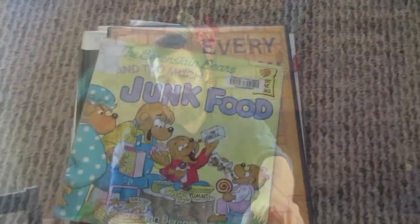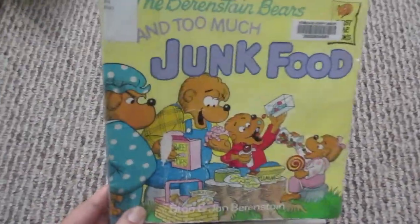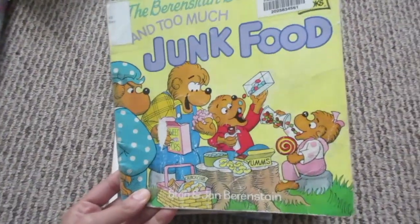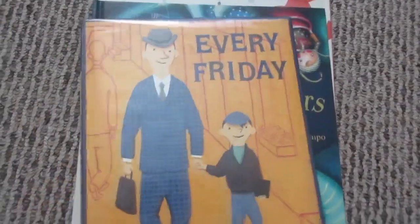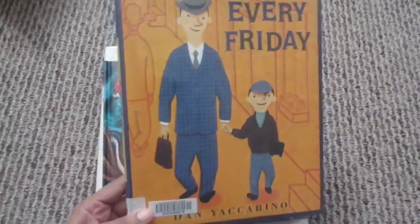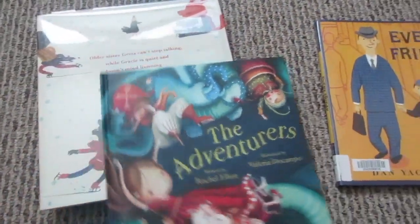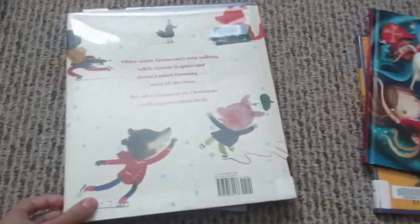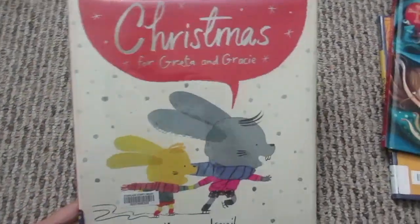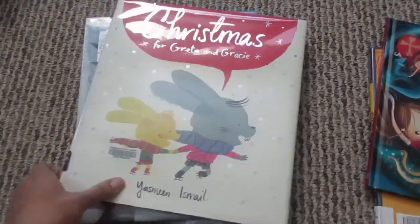Still smells good. Olivia and I would like to share with you our library book. So we got Too Much Junk Food, one of our favorite Berenstain Bears stories. You want to hold it? I saw this one called Every Friday, and it reminds me of Fun Friday that we do here at our home. The Adventurers. This was actually a thrift store purchase. I don't really like to buy books too much anymore. I mean, I do, but I try to check them out first, see if we like them. This one is called Christmas for Greta and Gracie. We haven't read it yet, so I'm excited to read this one.